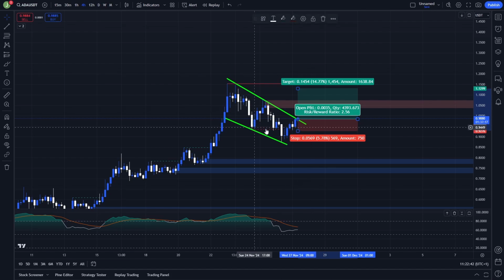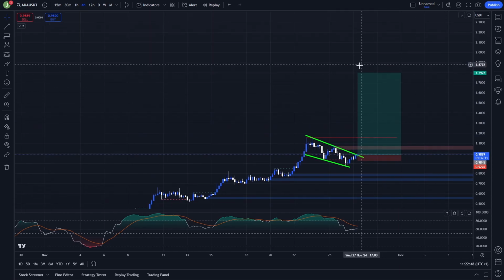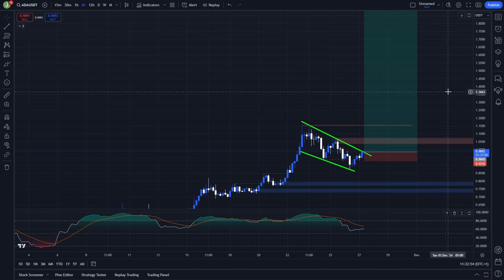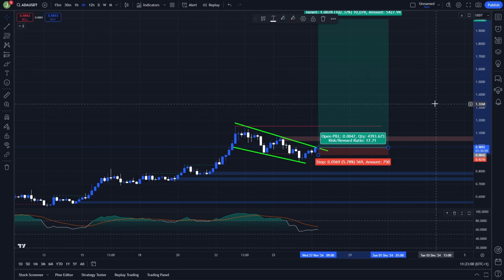So the potential stop loss needs to be at least like 5 or 6% of a net market. Your last take profit target in this case can be again slightly under the $2 mark, which will give you in this case a risk reward ratio of around 17. So you can see it's worse than on the 1 hour chart, but the potential liquidation of this position is also lower.